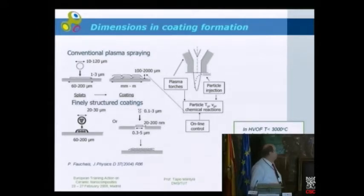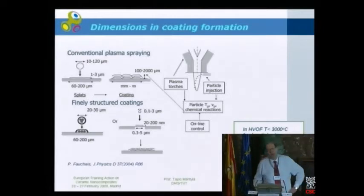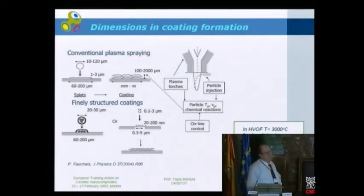But in HVOF spraying, which is based on burning the fuel, the temperature is somewhat lower, or much lower, than in plasma spraying. In plasma spraying it can be 10,000 or even more degrees, but in burning the fuels, it's typically below 3,000 degrees. And in that case, when we have ceramic powders, we need finer fractions when we are spraying, but what we get is higher particle velocities. In plasma spraying, typical velocities are 200 to 400 meters per second, and in HVOF they are 800 to 1,000 or even more in certain cases.